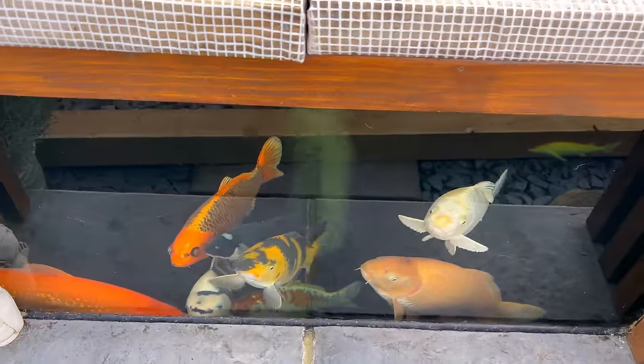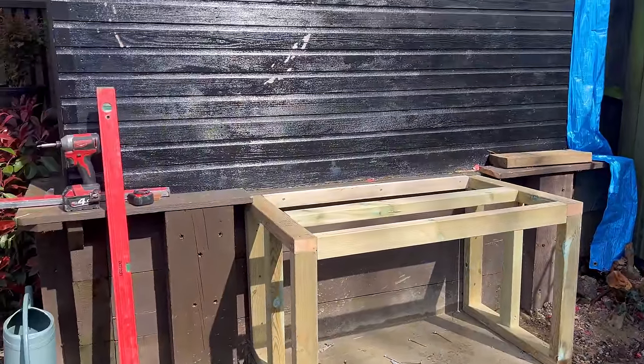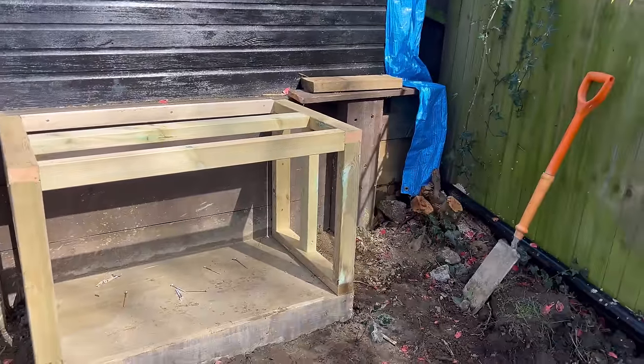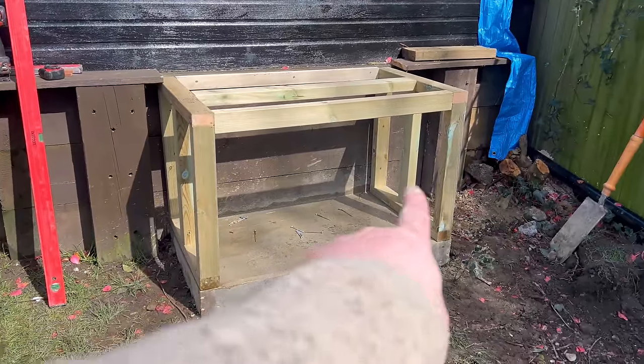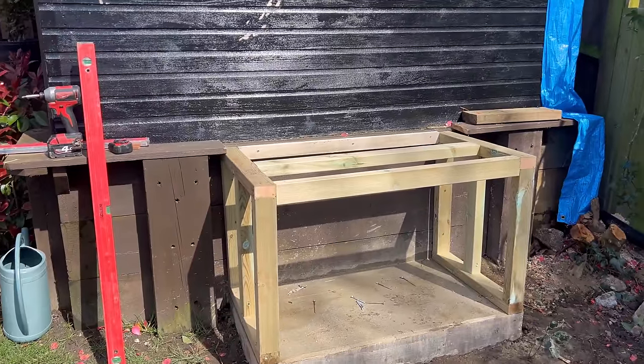Right, I'm procrastinating again. Right, there we go. So that's the frame. I've got to stop saying, there we go. It's a bit naff, isn't it? So that's the frame. Just got one support to put across the bottom, which I've lost, actually. I don't know where that is.